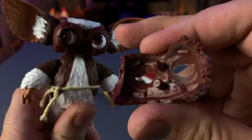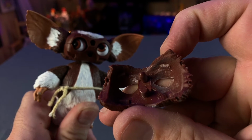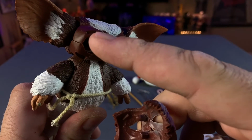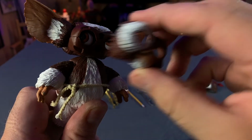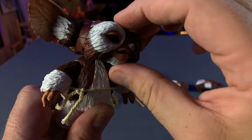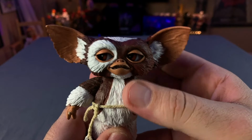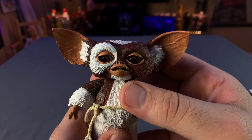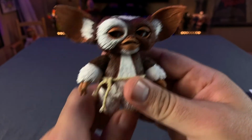And then there's clips. You can see, towards where the eyebrows are on the inside, there's clips and they go into those little notches right there. And same with the bottom. There's little notches. So you just put it on and push it in. There's really no snap, but it does definitely give him a different look on his face.